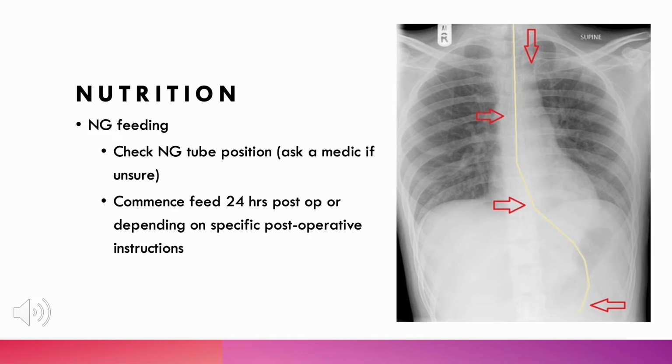So the way that you do that, you can see on this chest x-ray. So you're looking that the NG tube goes straight down, bifurcates the carina, which is basically where the trachea separates. So obviously we don't want the NG tube to be in the trachea going into the lungs. So if it goes through the bifurcation of the trachea, you know that it's not there, because obviously it would go in one, either the left or right side. So it would continue straight down, and that would mean it was in the esophagus, going all the way down into the stomach, and you're looking for that tip of the NG tube to be in the stomach.